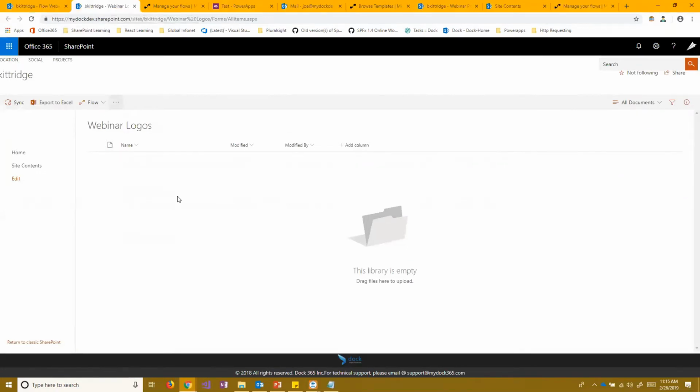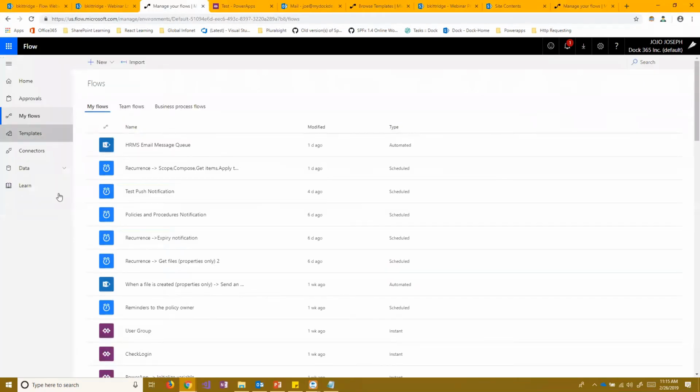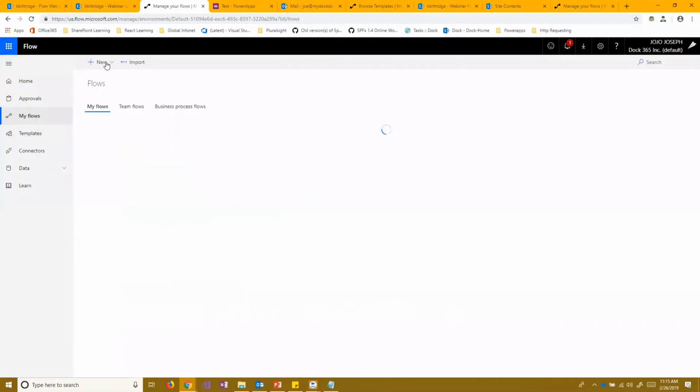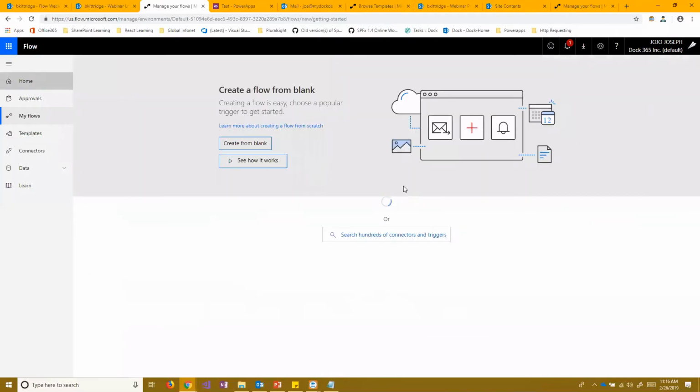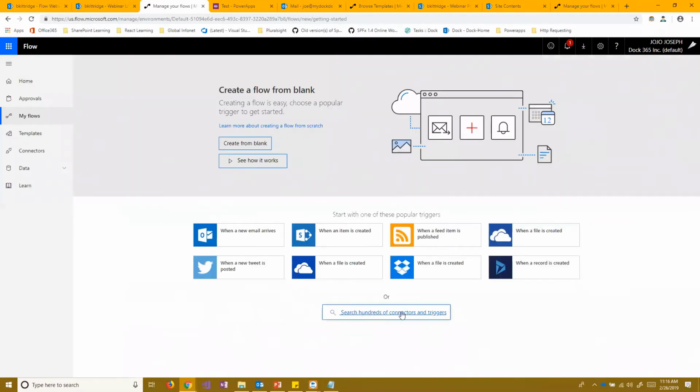So what I'm going to do is I'm going to make a workflow that's going to say whenever anything's created in this library, it's going to go right into this library also so that I can manage my files more easily. So the first thing you're going to want to do is go to Flow on your Microsoft tenant. You can just go to flow.microsoft.com with your login. And I like to go to My Flows and just do New from in there and click Create from Blank. And you can search for connections right in there.